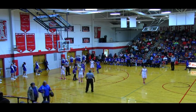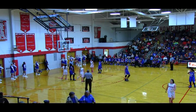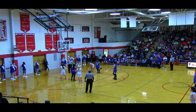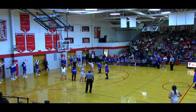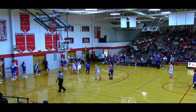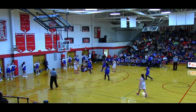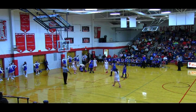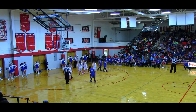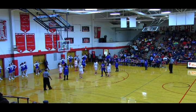McCutcheon in. Jesse walks away from the line. Now steps back up, toes it. Shots up. That one's no good either. But Carver gets the rebound. And then a jump ball. It'll go to Franklin Simpson. And Courtney will come back in. And McCutcheon will come to the bench.